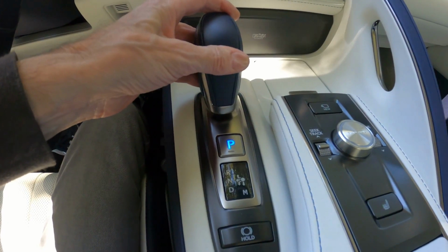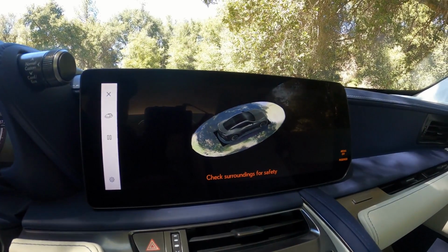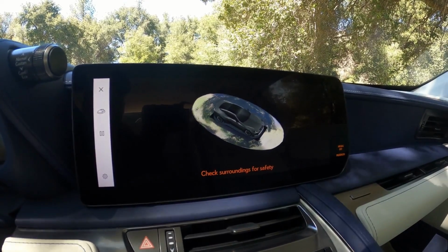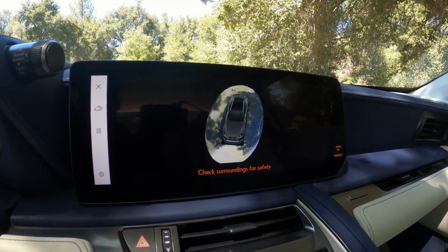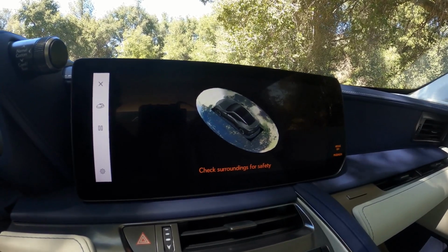Standard sort of Lexus shifter. And here you've got a really good view camera. Super high def. Check for bad people in your vicinity. And then it should launch up into the air. That is a cool looking car.